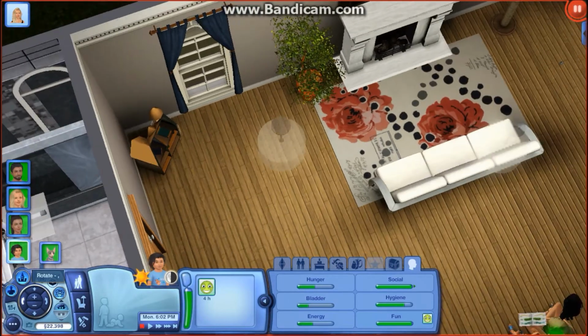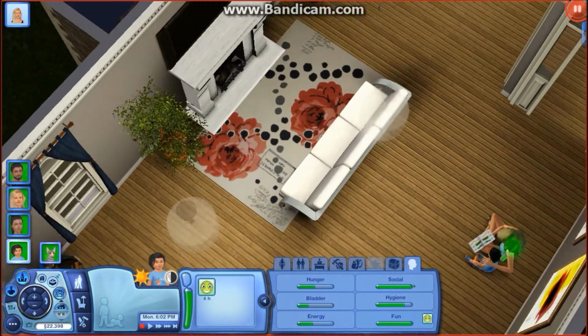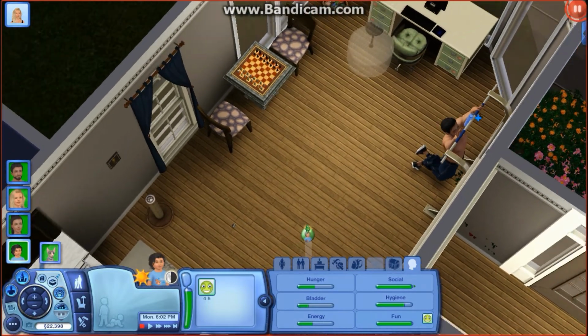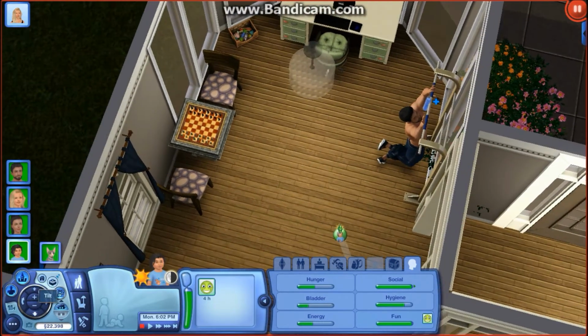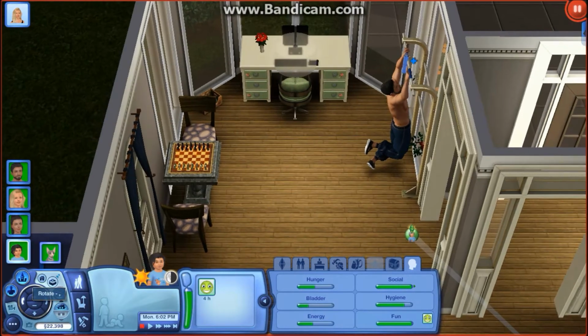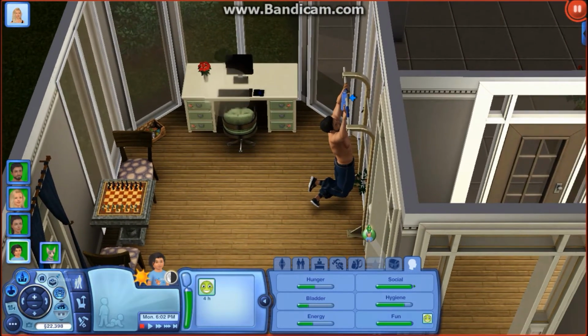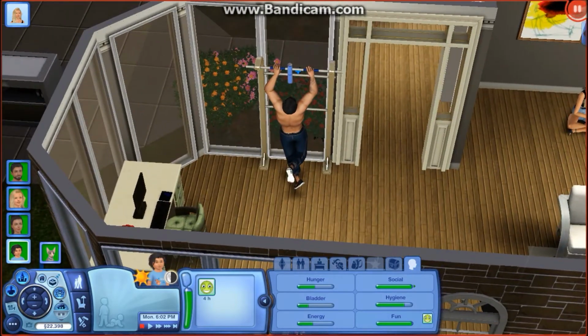And then over here we have the fireplace and the TV on top of the fireplace. We've got some cat stuff. And then over here we have a chess table, cat toys, a computer, and the pull-up, chin-up bar thing. I don't know what it's called. But Brett's currently on that.